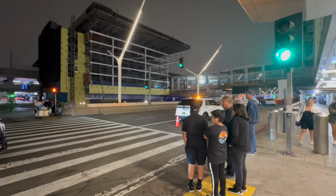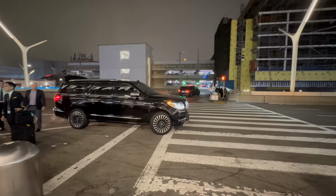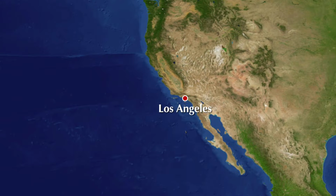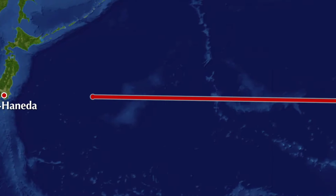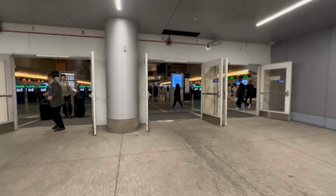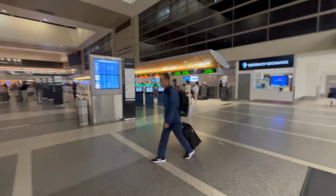Welcome to the Tom Bradley International Terminal here at LAX. Today we'll be flying ANA from here in LAX over to Tokyo-Haneda. Let's go get checked in and I'll show you guys what the flight is going to be like. ANA, it's going to be a 787-9 Dreamliner. And yeah, really excited to fly ANA for the very first time.